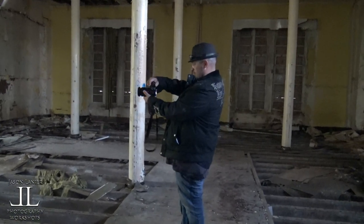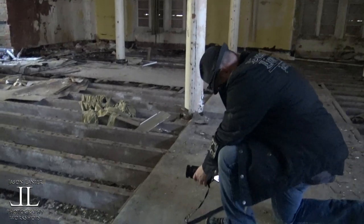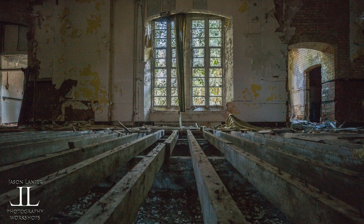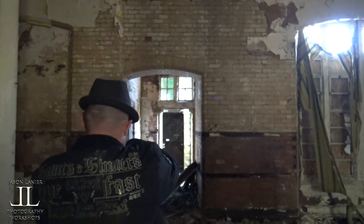This building is just remarkable. I love shots like this where I can get lines and lighting coming in. It's just stunning. This is another one of my favorite shots from part one, and really just shows how getting down and getting those details is important.